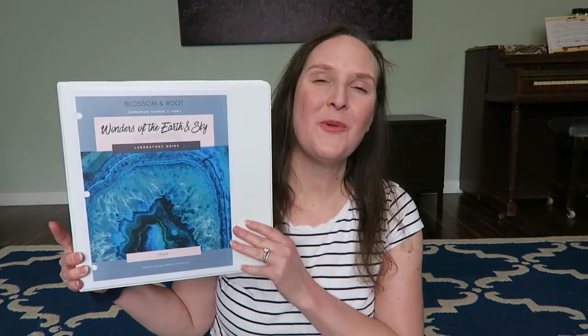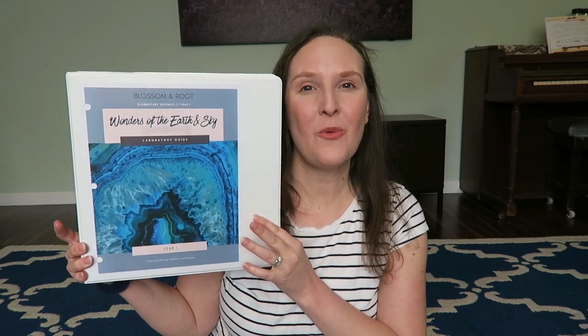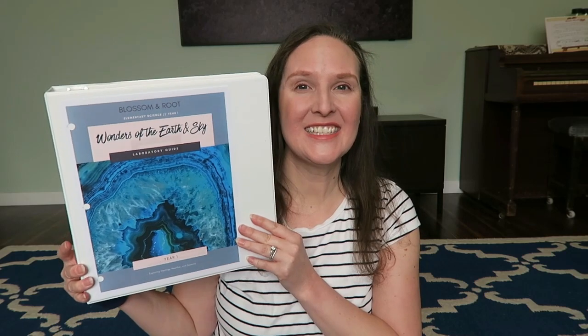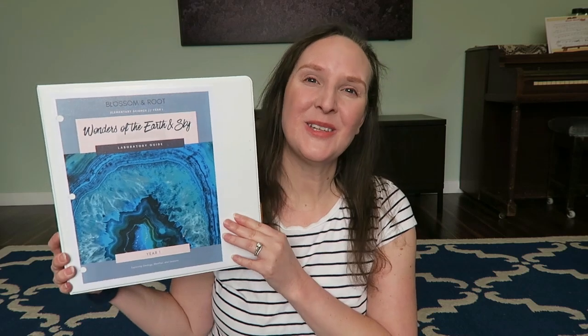Let's get going. So Wonders of the Earth and Sky is a science curriculum from Blossom and Root for grades 1 to 5. And it is a wonderful science curriculum in my opinion, and Wonders 2 through 7 are all about earth science. So let me read what each wonder is. And if you're wondering, a wonder is basically like a unit and it goes in depth on a certain subject. And this curriculum has fantastic book recommendations, it has great video recommendations, it has hands-on, a whole lab section.